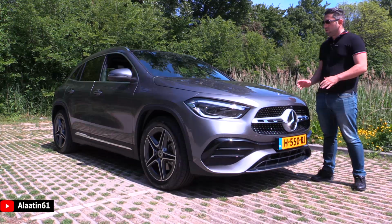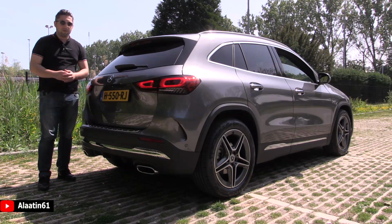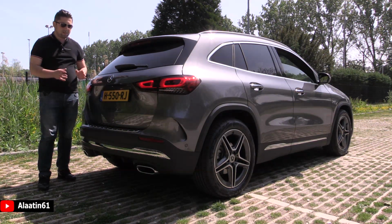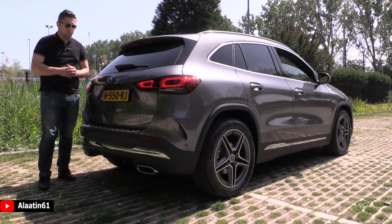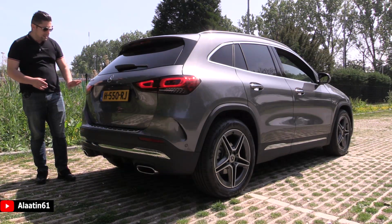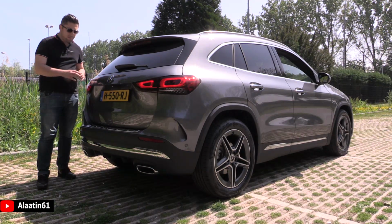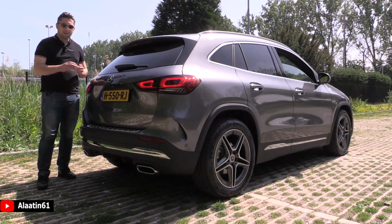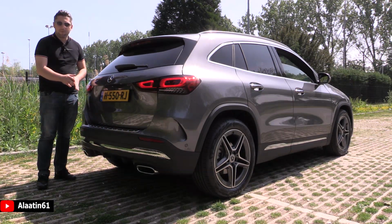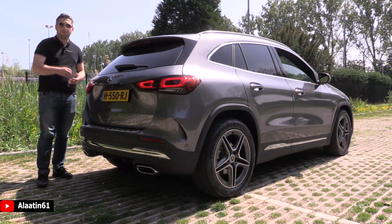It is now more a SUV than a crossover. I think this mountain grey color with the tinted rear windows, the AMG package and the panoramic sunroof makes this car look even more beautiful. At the back you have the newly styled full LED taillights, as you can see. I think the design is better than the previous generation. I love the mean looks of it. And look at the rear bumper with the exhaust tips. This is the AMG rear bumper, but more over that later in the video.